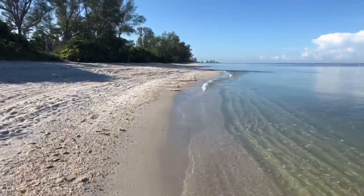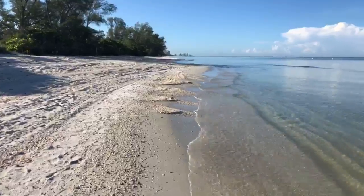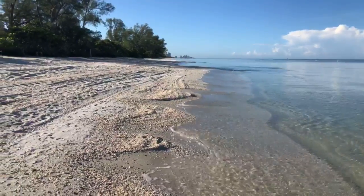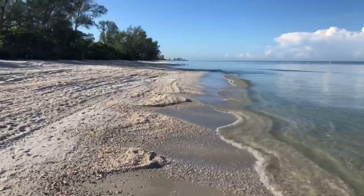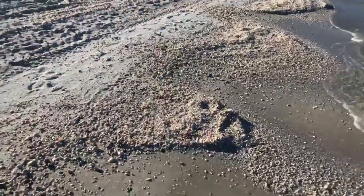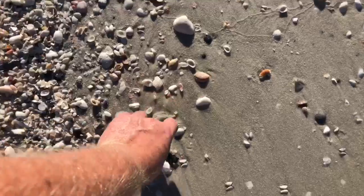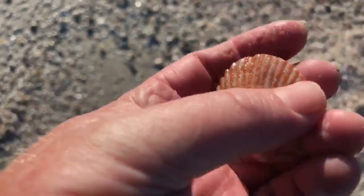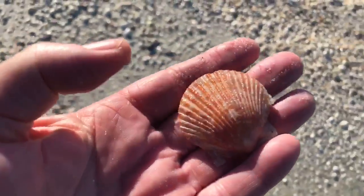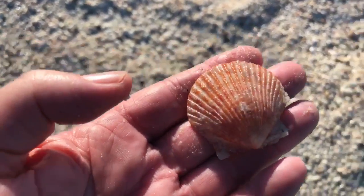So many dead crabs on the beach this morning. Lots and lots of dead crabs. Even saw some dead stone crabs again. Look at that, there's a beautiful scallop shell down there. A beautiful looking scallop. It's bright orange. They just stick out like a sore thumb, these scallop shells on the beach. You find these in all different colors. Black, white, purple, red, orange, yellow. Beautiful, the scallops.